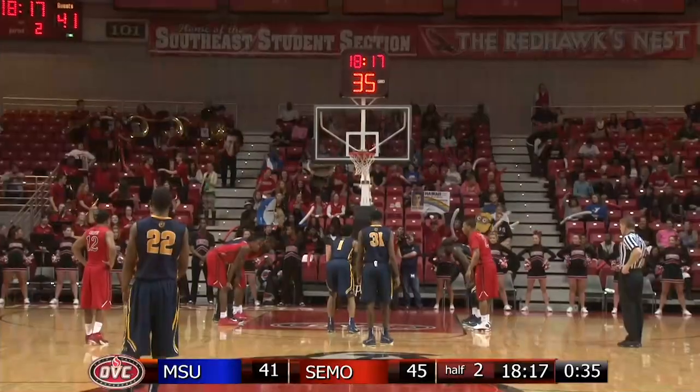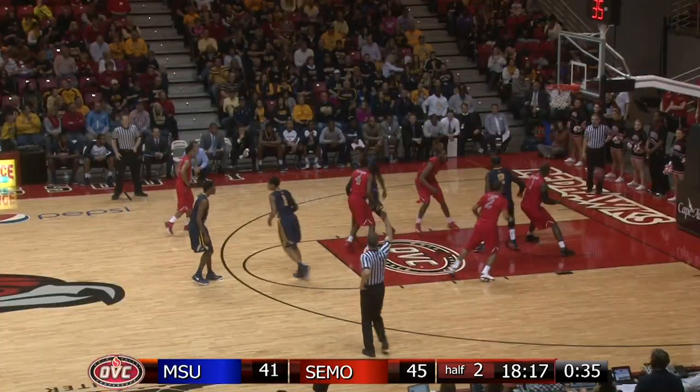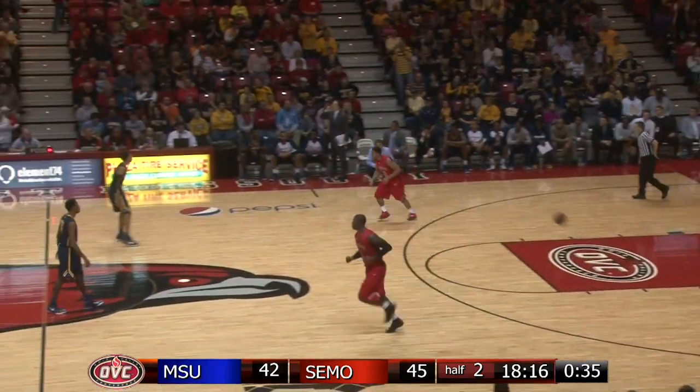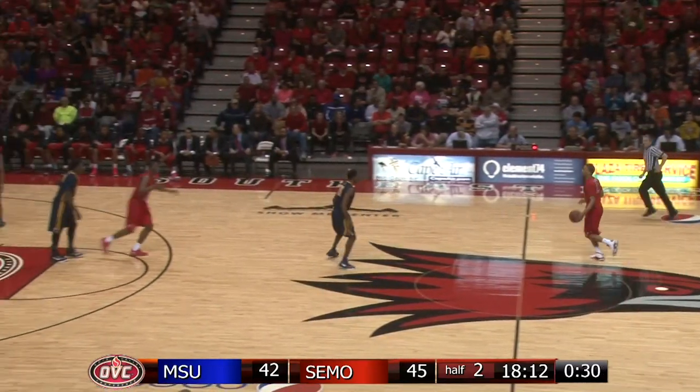First free throw good. He has another one coming. Chance to close down to 3, and he does. 45-42. Payne with 13 points. He leads the Racers. Cleveland leading the Redhawks with 14.